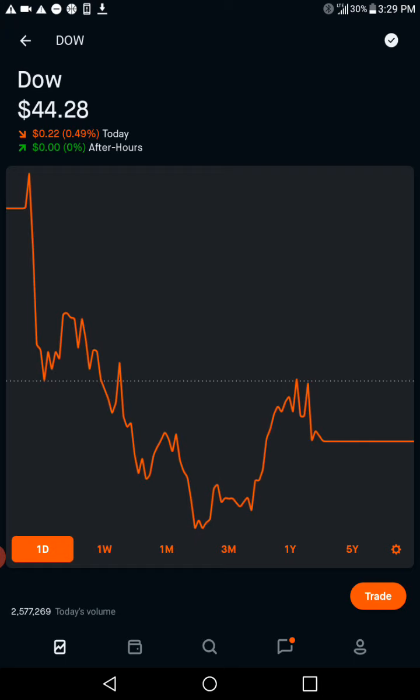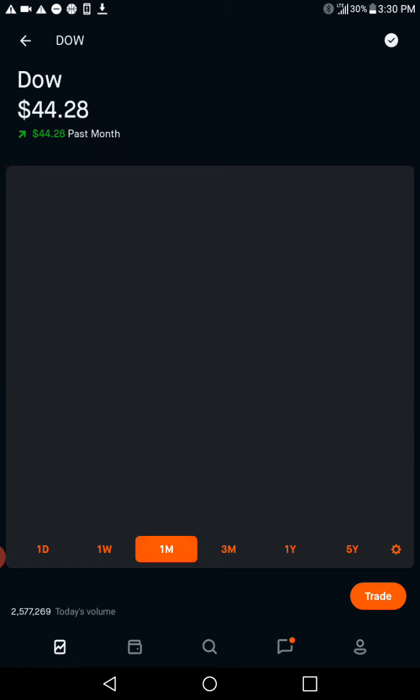Dow, I have two positions, one here in Charles Schwab, one here in my Robinhood app. It's a very, very good weekly option stock. I wish I actually had more. Sometimes Dow moves so much, it reminds me of a triple weighted stock. That's how much it moves. And let's see if we can get an idea here.